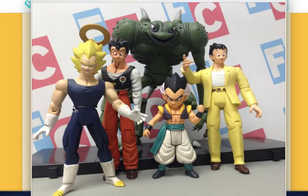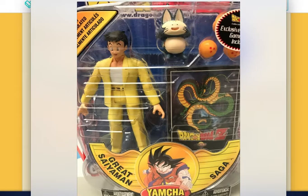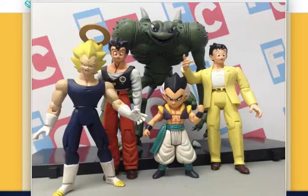Series 10, we have Majin Vegeta. I think they might have fixed the packaging as well. I think at first they said Majin Vegeta, but you'll notice he doesn't actually have the M on his forehead. This is just Super Saiyan Vegeta with Halo. Teen Gohan. Actually, it might have been this one that they said they made a mistake and then released as Super Saiyan. I don't remember. Yamcha, who actually comes with Pui, and I think I had a picture of that just showing the Pui. So you did get Pui with that figure.